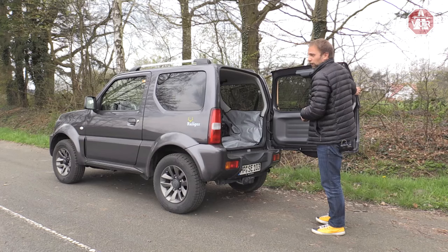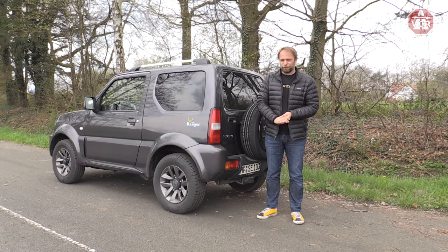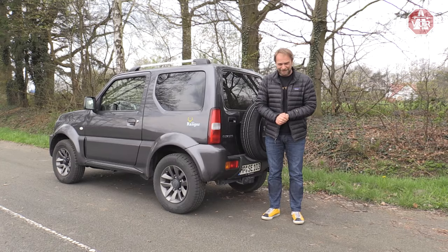All right, you can load up to 285 kilograms or 628 pounds inside the Jimny, of which you can store up to 40 kilograms or 88 pounds on the roof. The hook is good for trailers with their own braking system up to 1.3 tons and without a brake for 350 kilograms.